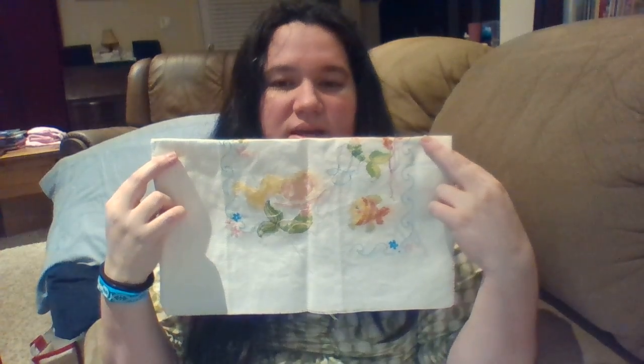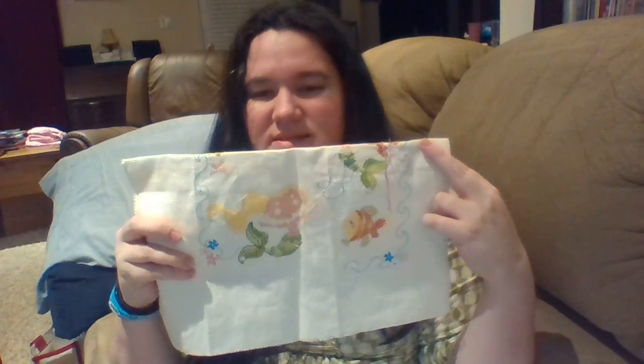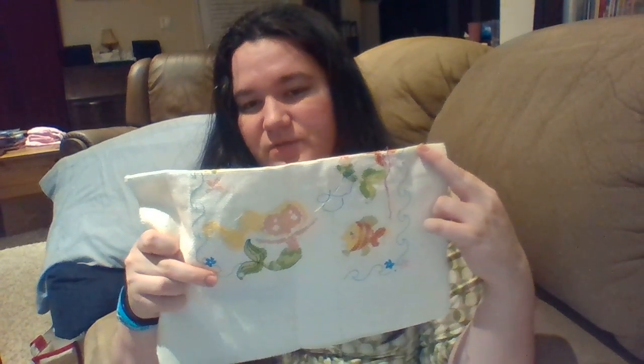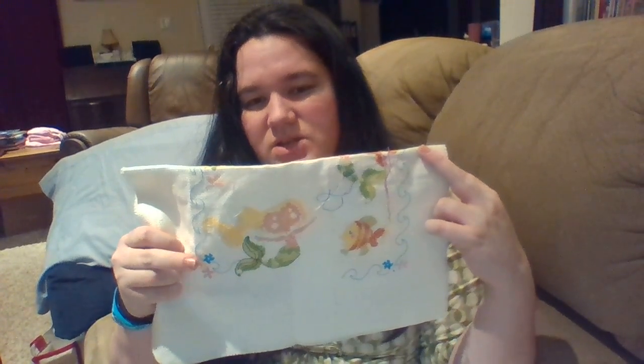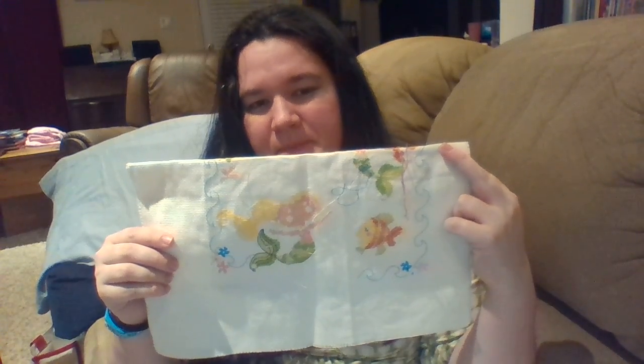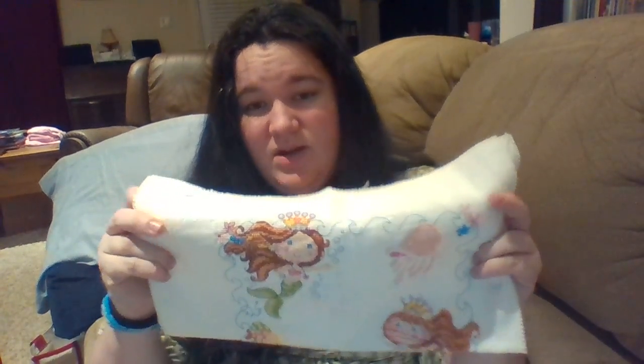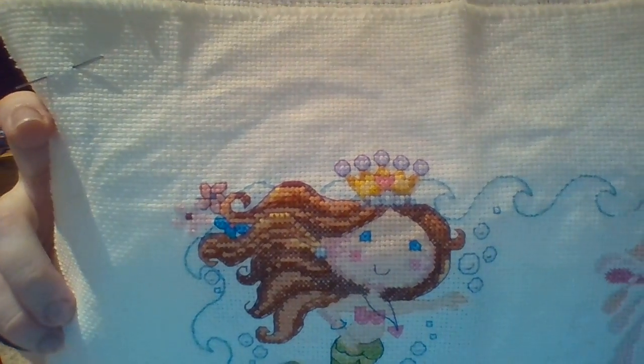But then I put in the mermaid, and I put in the flowers, and I guess it wouldn't be the end of the world if I took out the flowers and took out this wave and just left the mermaid. But I don't know. I have not decided what I want to do. But I like the way this mermaid's turning out. So she makes me happy, even if the other one makes me a bit frustrated.